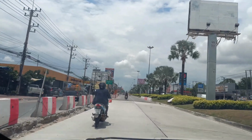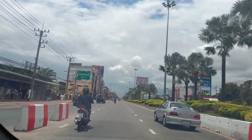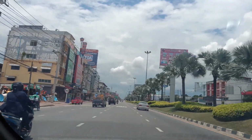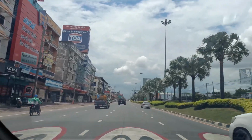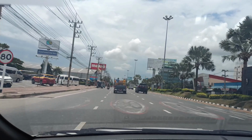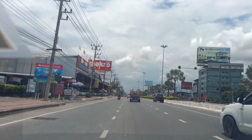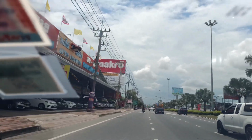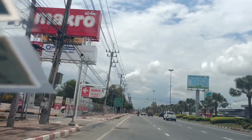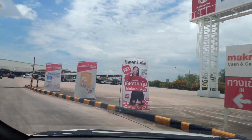This is going to the store. 15 minutes away. Makes it like 30 minutes. We're going here to Makro, the biggest grocery store in Thailand. Actually, I should say the biggest food store in Pattaya. Now, I don't know if it is the biggest in Thailand, but at least in the Pattaya, Jomtien area.